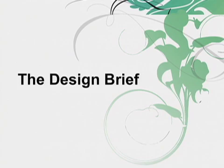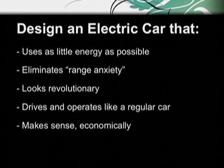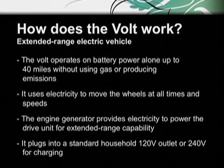So the design brief looked something like this. Design an electric car that uses as little energy as possible, eliminates range anxiety. It had to look revolutionary, and yet it had to drive and operate like a regular car. So, how exactly does this Volt work?